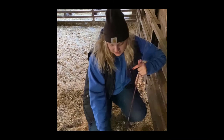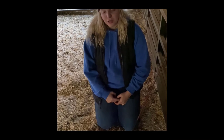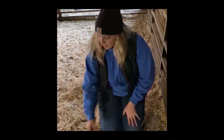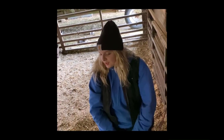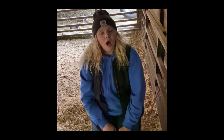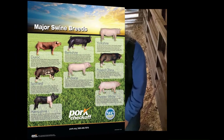But these are Tamworths. Tamworth is a breed. It's a heritage breed. So there's crossbreds, there's Duroks, there's Hampshires. Those are some purebred breeds. But these are Tamworths. They are red. They sometimes have black spots on them. They have ears that are up. So they're erect ears. And we typically have a couple Tamworths in the barn. We like our heritage hogs. We also breed some Herefords. We don't have any currently, but we normally do have some in the barn. And then some crossbreds.